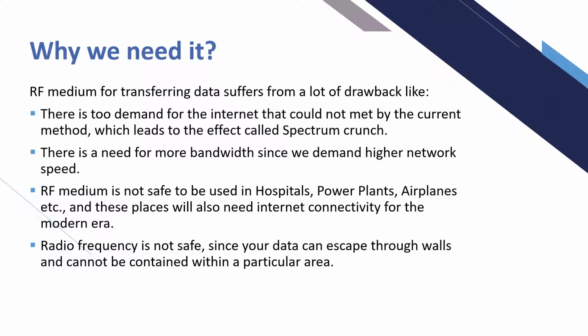I mean, think about it. We have this new thing called Internet of Things. Everything needs an internet connection. For this reason, the demand is just so high that our current infrastructure, our current method, does not meet that specific demand. Not to mention, we want better connectivity, more bandwidth, better security, faster communications. All these different things are definitely pushing us further into developing and adopting this type of technology.